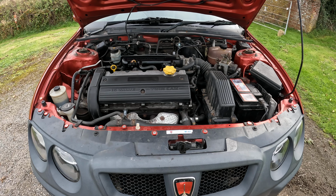But loads has been done. Head gasket, cam belt, water pump, thermostat, cam seals, rocker cover gasket. It's had a full service, including all the filters and plugs. The engine's been fully flushed. You've got 4 matching tyres. It's got upgraded vented brakes at the front. It's got a new BCU.